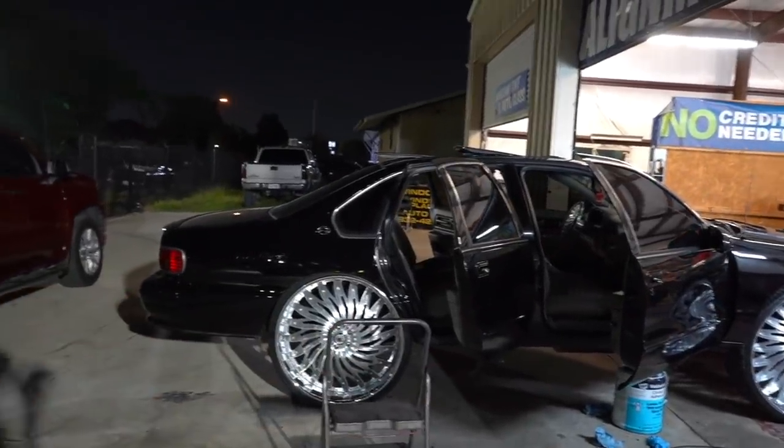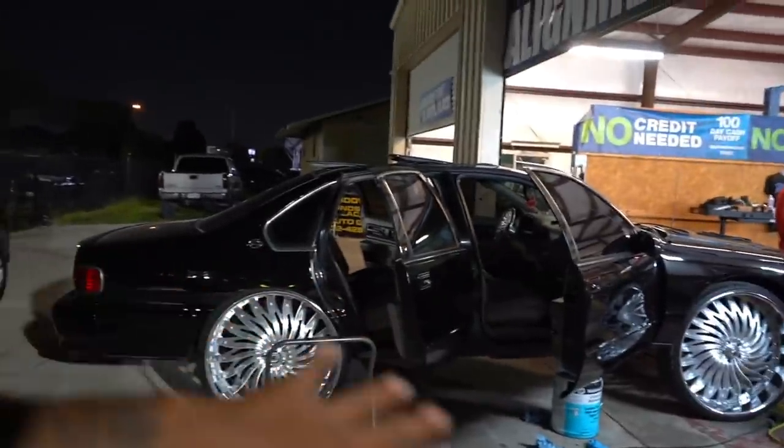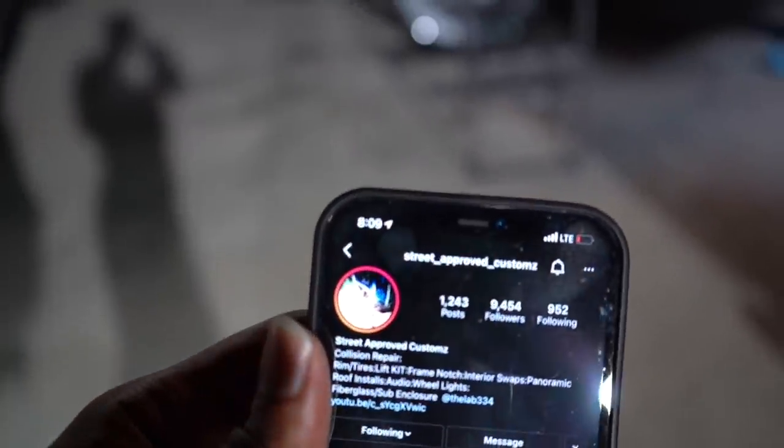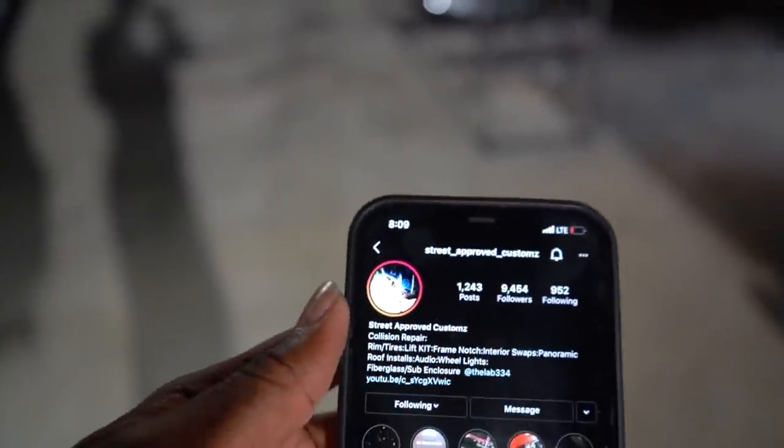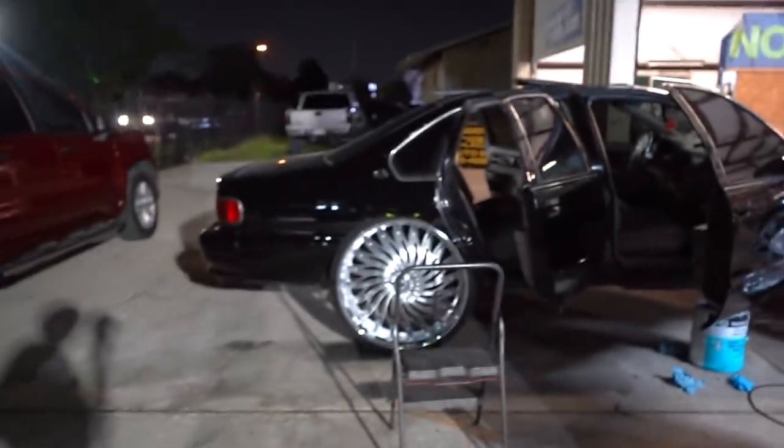Screet Approved Customs, I think, is the one on Instagram. Let me go on here so I say it right. I don't want to say it wrong. Yeah, them right here, man. Screet_Approved_Customs. They the ones who did this job, man. They did a damn excellent job.